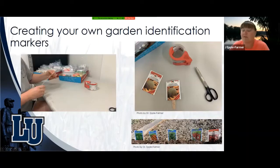Oh, before I talk about companion plants, I've got a quick video I'm going to show you on how to make your own garden identification markers. Because when you go through and start putting seeds into your garden, sowing them directly into the ground, sometimes you don't really know what you have where. And this is a nice way, a very inexpensive way to use your seed packets that you've gotten to make your own row identification markers.